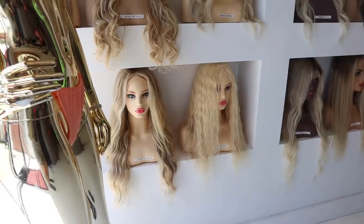After driving what felt like forever, I'm finally here. I'm chilling, got my mask. This one I was talking about earlier that matches this set. So let's go inside and see what these wigs are talking about.